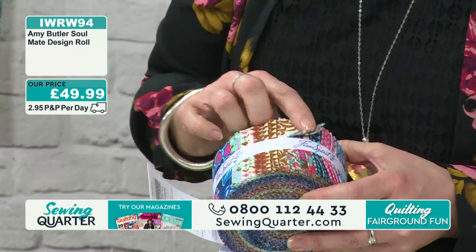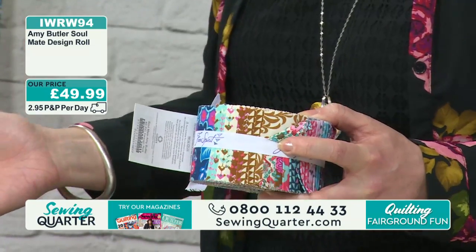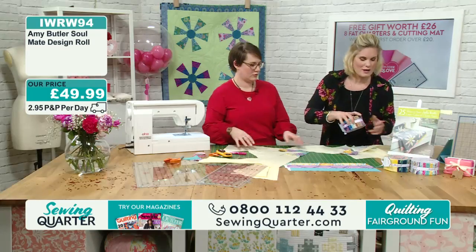Well, that's just it. That's got one of my all-time favourite fabrics in there, which is the It Takes Two, which we've got on the next show. Can't wait. So Amy Butler, always a fan.